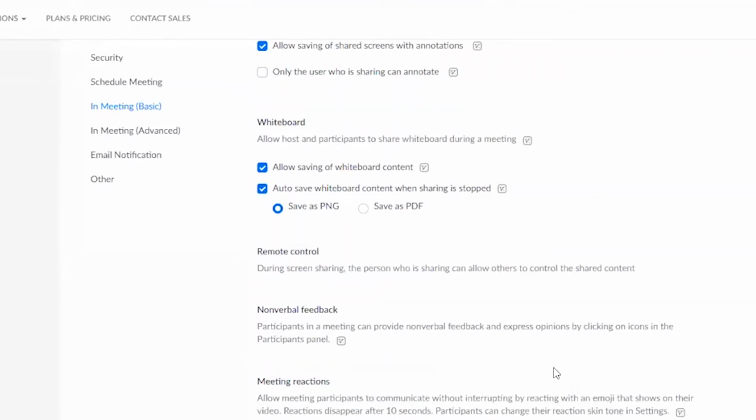Similar tool is the whiteboard. And the whiteboard just basically gives you a blank screen, a white screen that you can write on. You can put pictures on it. You can draw. You can type words into it.